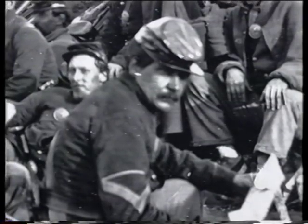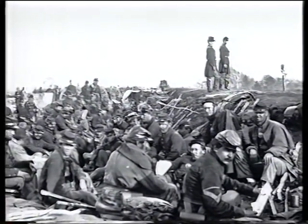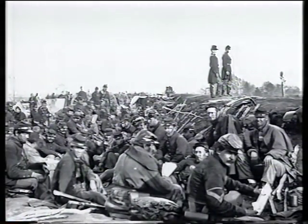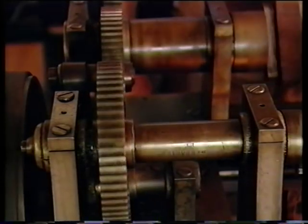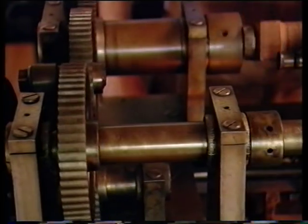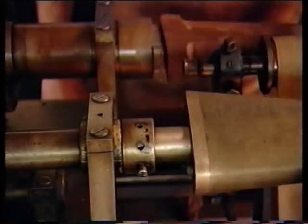These huge numbers posed another problem. For the first time, the generals were faced with the challenge not of producing enough troops, but enough guns to arm them. Here too, the Springfield Armory was to provide an unforeseen answer, able to produce not just better rifles, but far more of them.